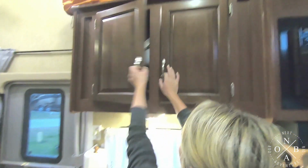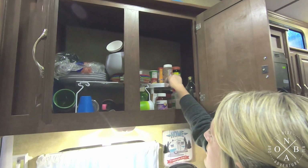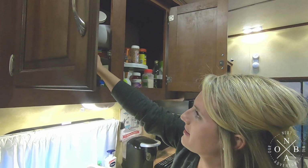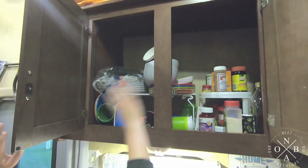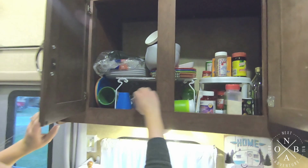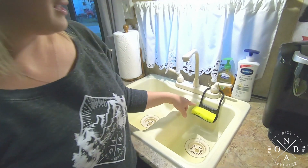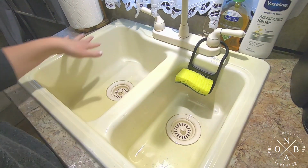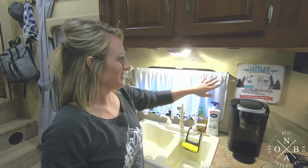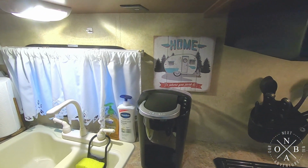Right here, we have our dishes and spices. We got this little turnabout spice rack. It's a Lazy Susan. I have some real plates, which are nice, but this is our little setup for the kitchen. Dishes, thermos, like my coffee mug, and the boys' cups and things. I like this little caddy right here because this doesn't have to sit in with all the dishes. We just got a little white valance to make it feel a little bit more homey. And our little sign here, home is where you park it. We thought that was cute.